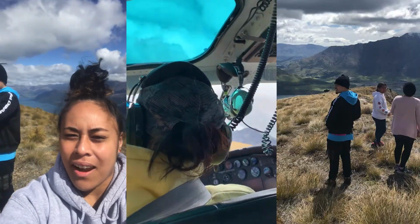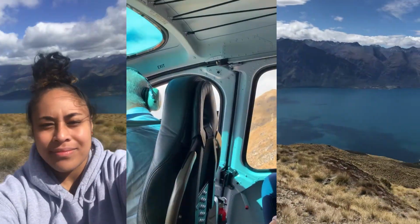And also, if you're with family or friends, tell the pilot to take a picture for you. He should do an amazing job, while ours did, and he did it without us even asking. And yeah, that's one place you have to check out.